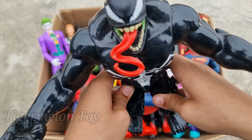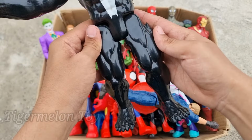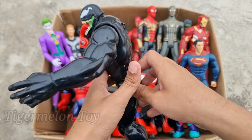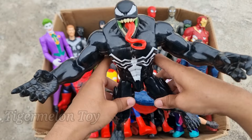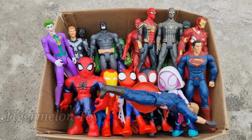Wow, guys, Venom is super scary and super cool at the same time. Look at the very huge eyes he has. Look at the full black shiny symbiote suit he has. Look at the very huge spider on his chest. Look at the long tongue, very sharp teeth he has. This is the very scary super villain Venom. Wow, he's so cool, guys. Look at him. Wow, he's just amazing.